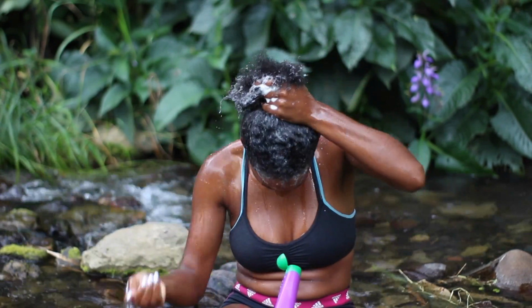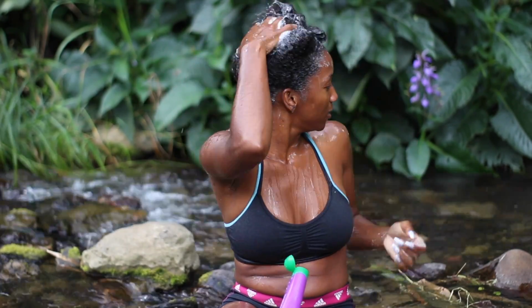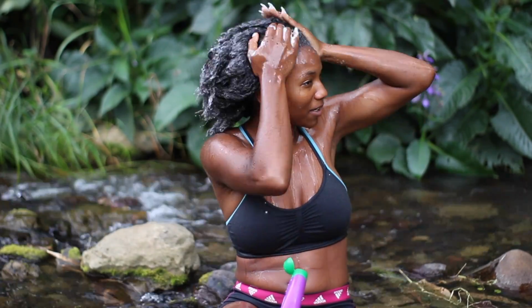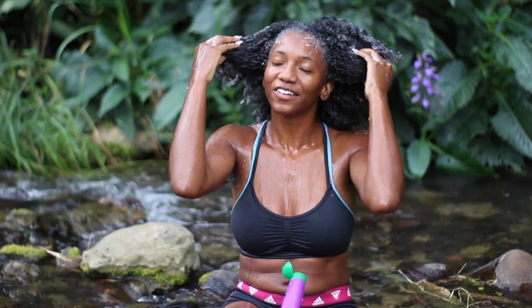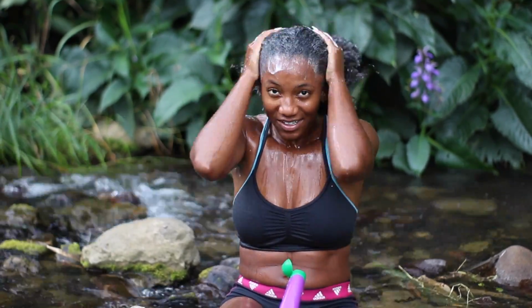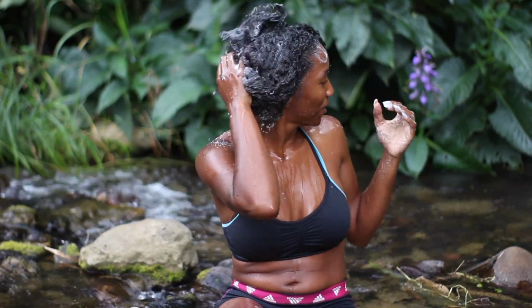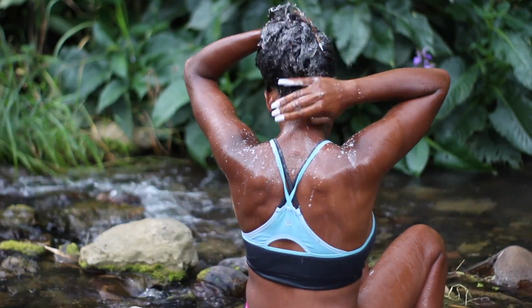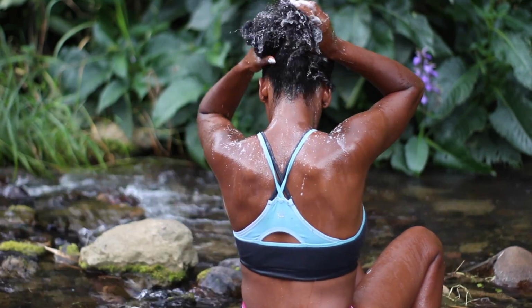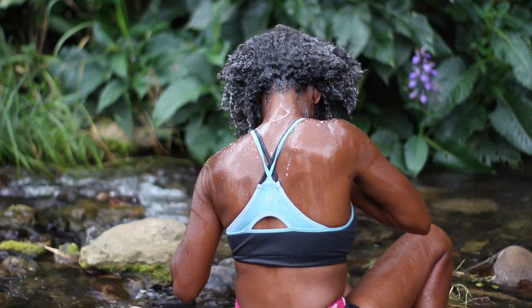So if you're someone who enjoys having fast wash days, especially when you have to wash your hair yourself, I totally understand. These things work. I'm someone who doesn't really enjoy washing my hair by myself. I usually go to a professional and let them wash my hair. But on days where I just want to wash it and go on with my life, 2-in-1 conditioners work.